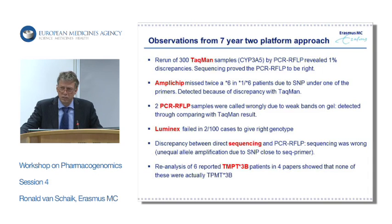And if you think that sequencing is the right technique, the gold standard, we even had that direct sequencing was wrong in 1 case, in which the PCR-RFLP said it was a heterozygous individual, and the sequencing said it was a homozygous wild type. There was a SNP just close to the sequencing primer, and because of that, one of the alleles was not amplified. So also sequencing can be wrong.